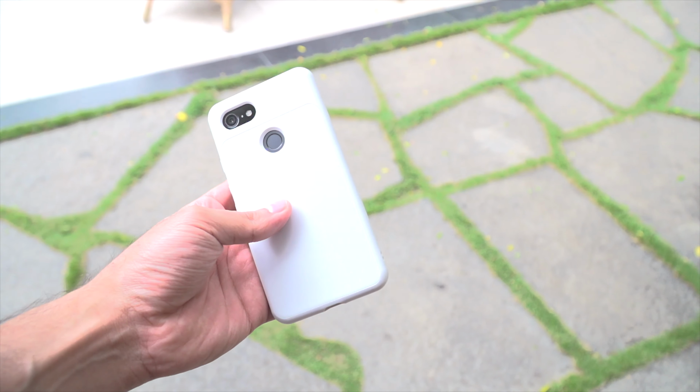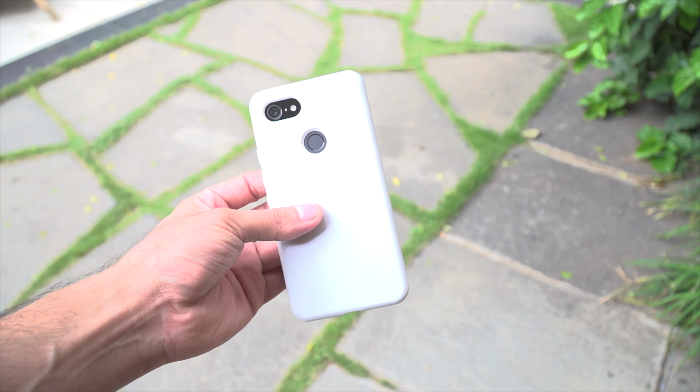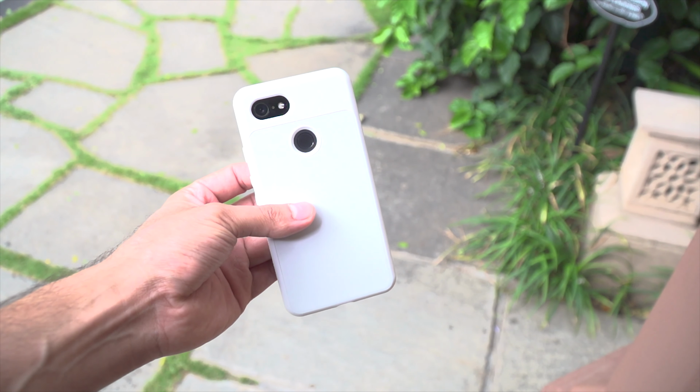RhinoShield India has been kind enough to lend me a screen protector as well as a case for my Pixel 3 XL that is my daily driver, so I'm gonna be shifting to the same as well.